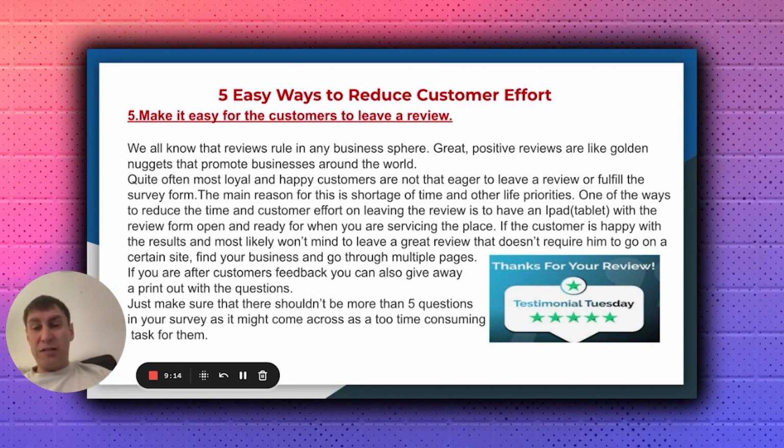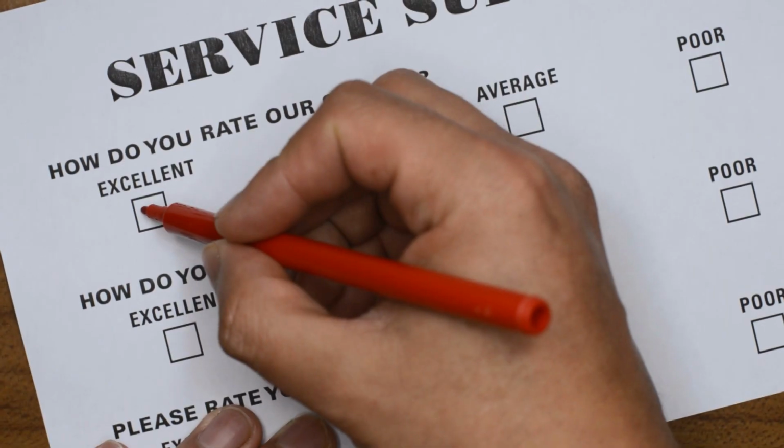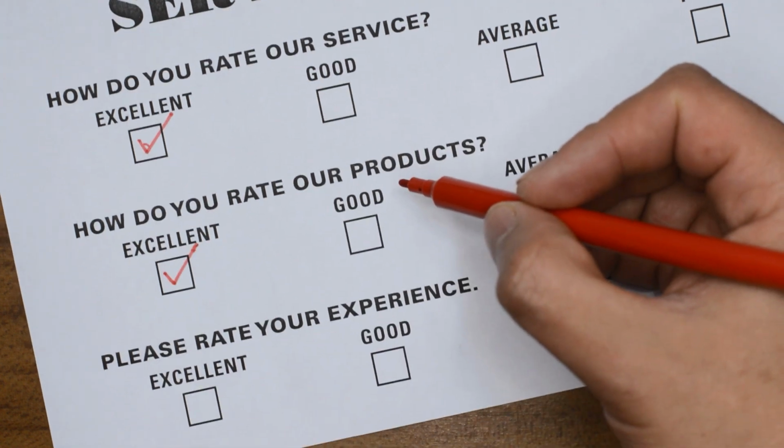If you're after customer feedback, you can also give away a printout with the questions. Just make sure that there are no more than 5 questions in your survey, as it might come across as too time-consuming a task for them.